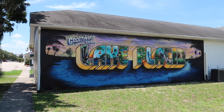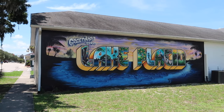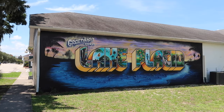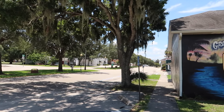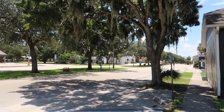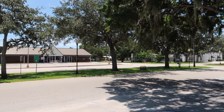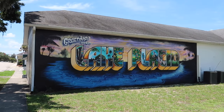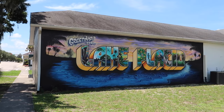Murals with this mural. Very postcard looking font there. I love these things. We got one in Tampa as well, and in St. Petersburg and Clearwater. This is a quiet little town. This is gonna be fun. I'm just gonna walk up and down these streets and check out some murals. How about that? Appreciate you joining me.